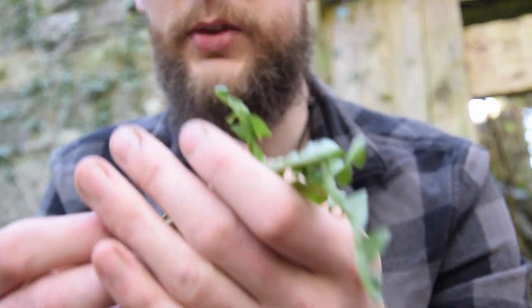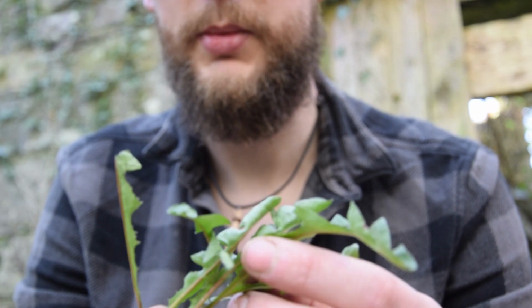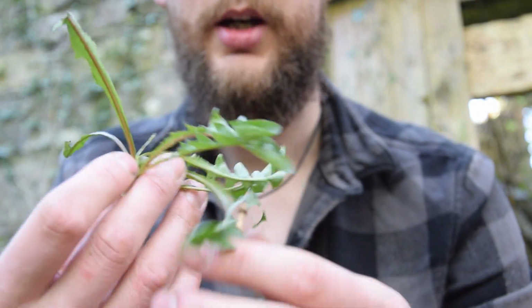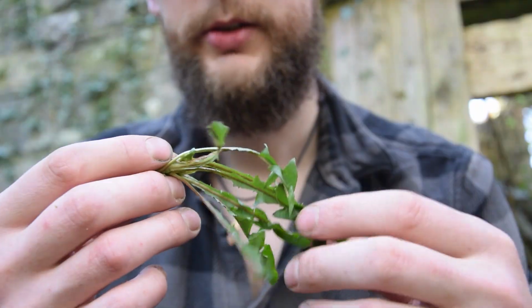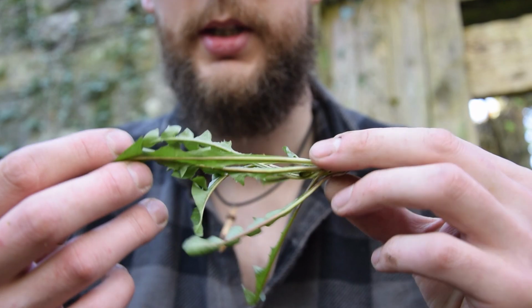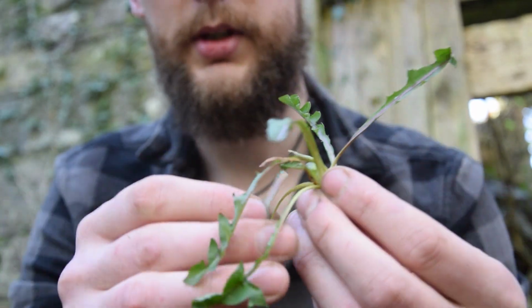Now for the leaves, they're a wee bit bitter, reasonable salad green, and you can cook them like spinach, but like I say, they are a wee bit bitter. But I will be collecting a good handful to go in a salad tonight. So I'm going to be kind of picky with the leaves, just picking the very best ones. As with most leaves, the younger the better. So these ones look alright, so I'll take a few of these.